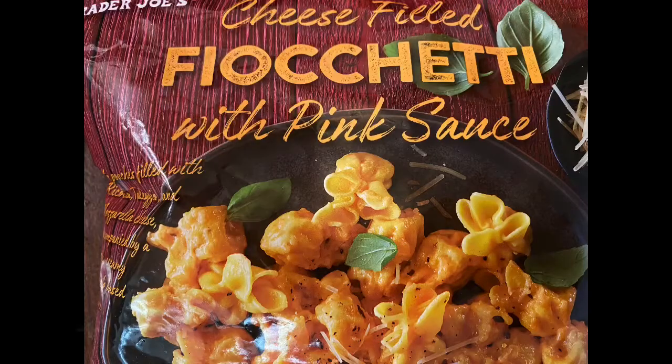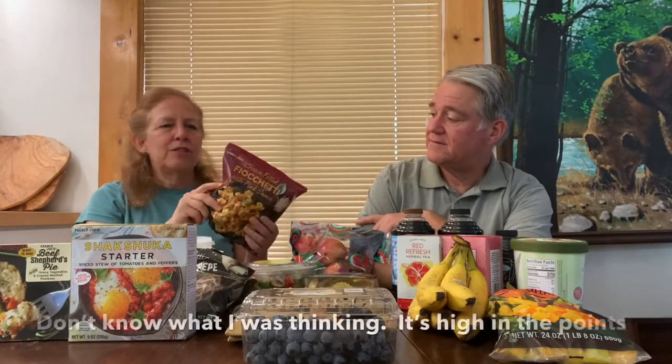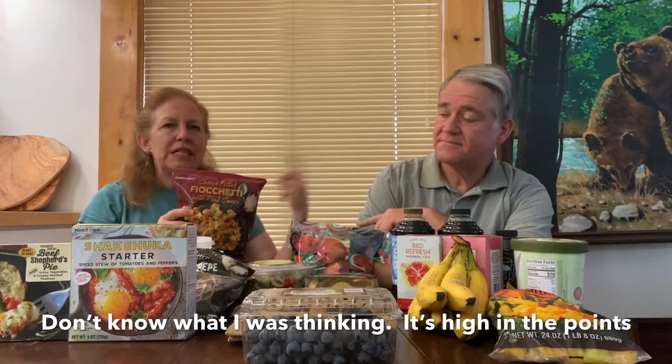Very easy. I noticed some other new things in the frozen as well. We do. I haven't seen these before. This was really cool. They're like little purses. It's cheese filled, and I won't even say it right, fiocchetti with a pink sauce. I was pleasantly surprised that the whole package is like 14, 15 points. So we can split it for about 7 points each, which is reasonable for a meal, but to have a pasta meal with the sauce already in it, I was excited to see that. So we'll see what the reviews are on that.